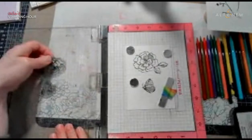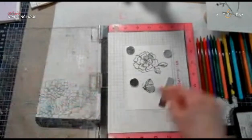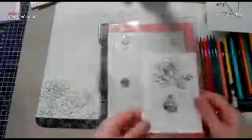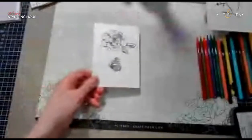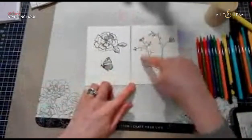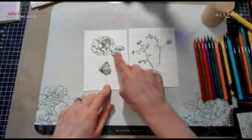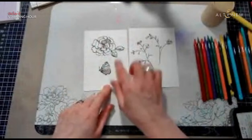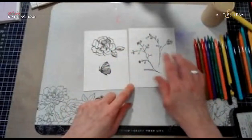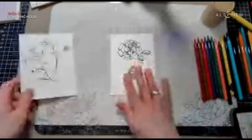Okay, and I'm just misting these with water and then using an old rag to kind of clean that off, and that's going to be good to go for now. Okay, so now I've got my two pieces here. I've got my large flower, my little butterfly, and then I've got my background piece here. So my plan is that I'll color this, and the butterfly, and then die cut those pieces and create a little scene around here. So let's start with the large flower.